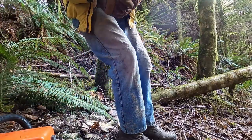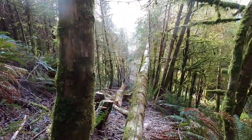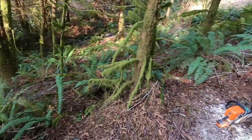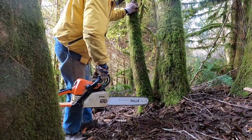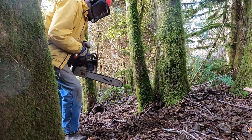Well, that fell in the right place, but not quite. Maybe one of the next trees will bring it down. Cutting more trees would have to wait for another day. The saw would not start.